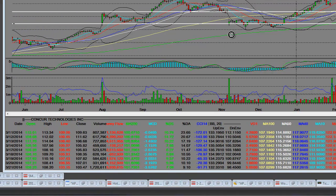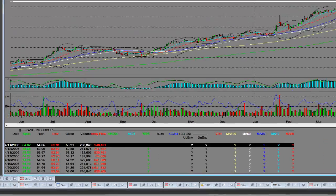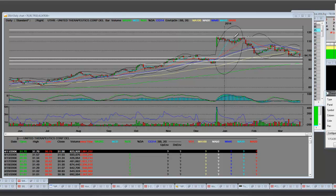Look at it pull back, SIB. Wow. This one has not had a pullback. But look at that one. It's on the list, though. We can see what kind of rallies they've had across the board. Not only that, we already know UTHR. That's in the pharmaceutical index. But it's pulled back and it's below its key day moving averages.